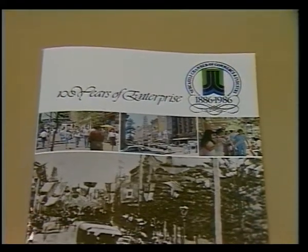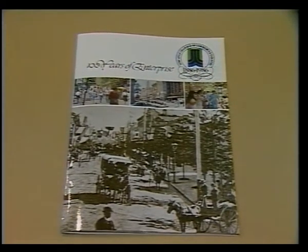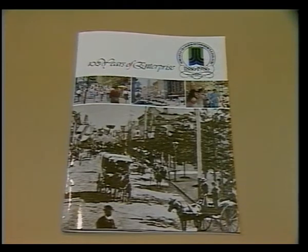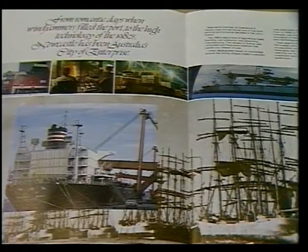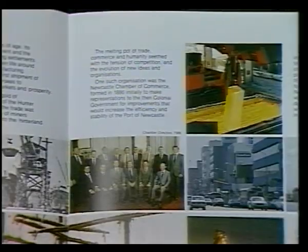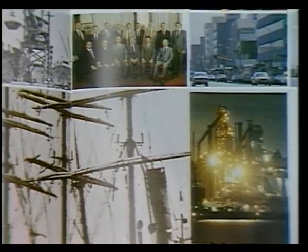After his address, the Governor-General officially launched 100 Years of Enterprise, a transcript outlining the history of Newcastle and her commercial industries. The Chamber has a proud history, and this book outlines its contribution to Newcastle's growth, and indeed the growth of the Chamber itself, from a small group of enterprising citizens to a body representing over 600 business firms within Newcastle and the Hunter region.